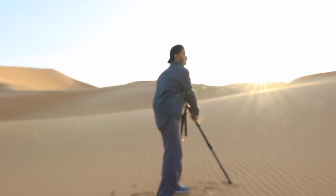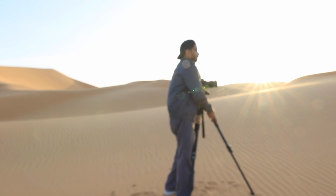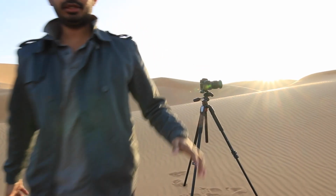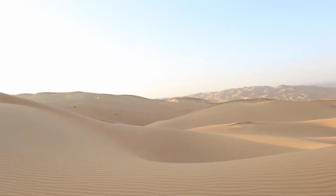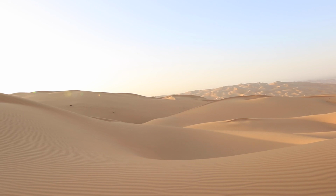Okay, yes. Now this is the widest frame. Now I have another composition in front of me. Okay, let me show you guys there. If you see this side, this is the wide frame. Okay, so let's play with this composition.